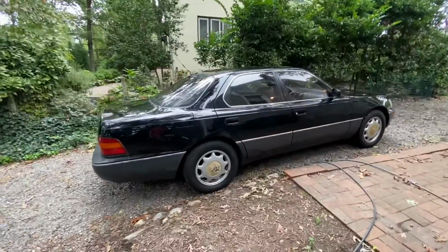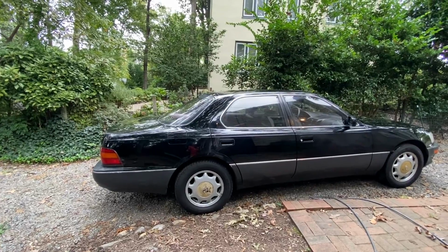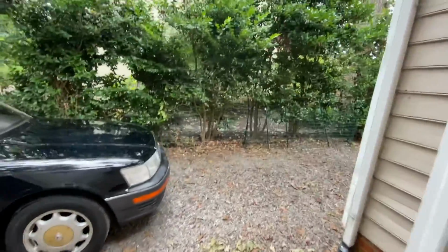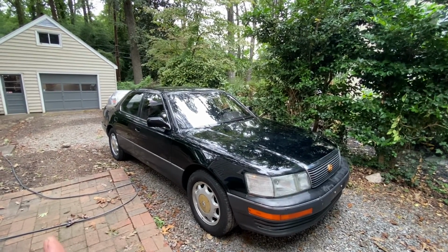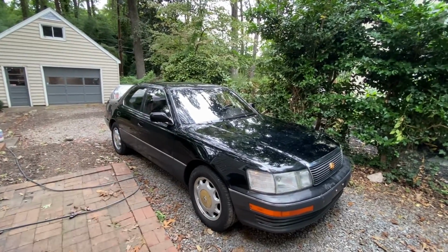It's a 94 model, which is pretty much, I'm pretty sure, the last model year of this body style before it changed to the 95, 96, which is a little bit wider. It was also Lexus's first foray, but their most financially taxing foray, into the luxury automobile market. We're going to go through the car and you might understand why I think that.